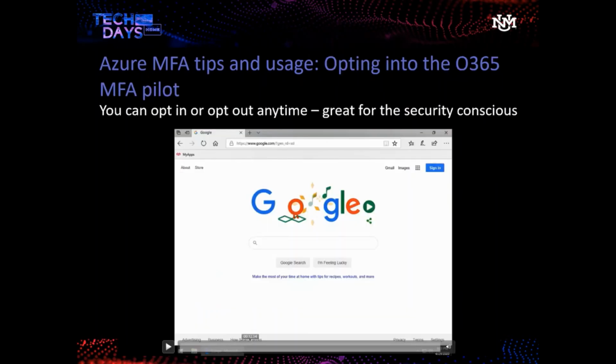So hopefully with all this talk about MFA, you're now all excited and riled up and really want to get in and try this out. So we hope you're there with us. If not, that's okay too.